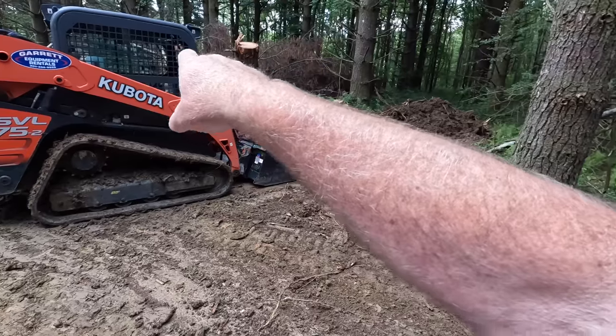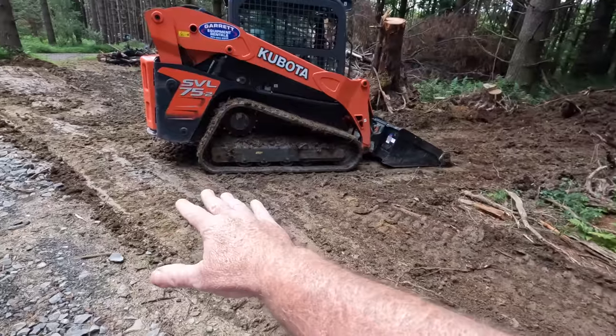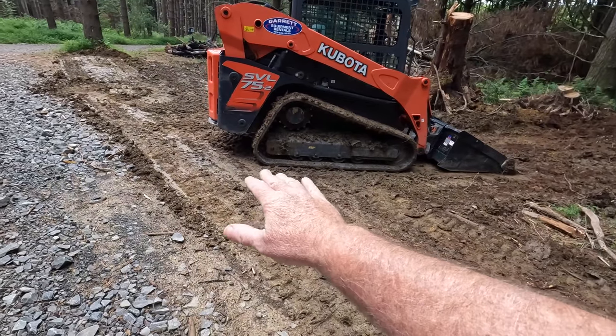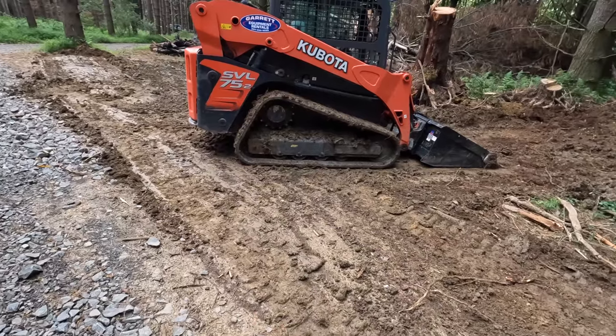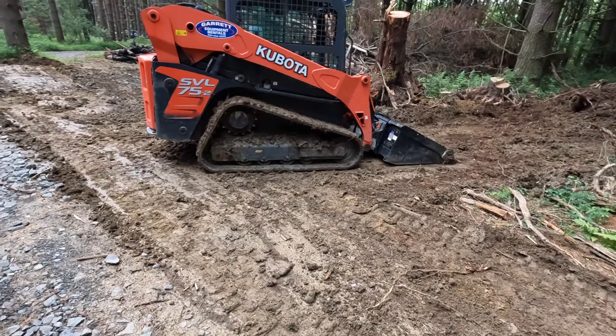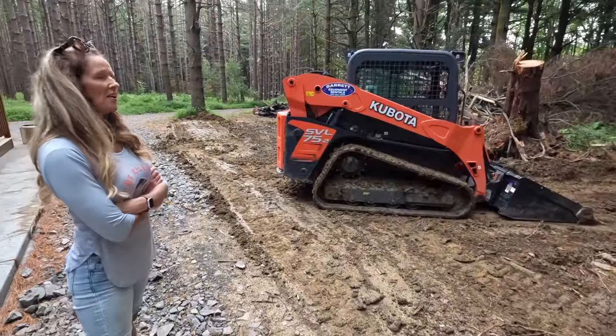And then some of the bigger stuff. And just work some of that mud back there, because this is going to get replaced with some nice rock in here to set the shower house on. It shouldn't be too bad. This 75 though works pretty good.